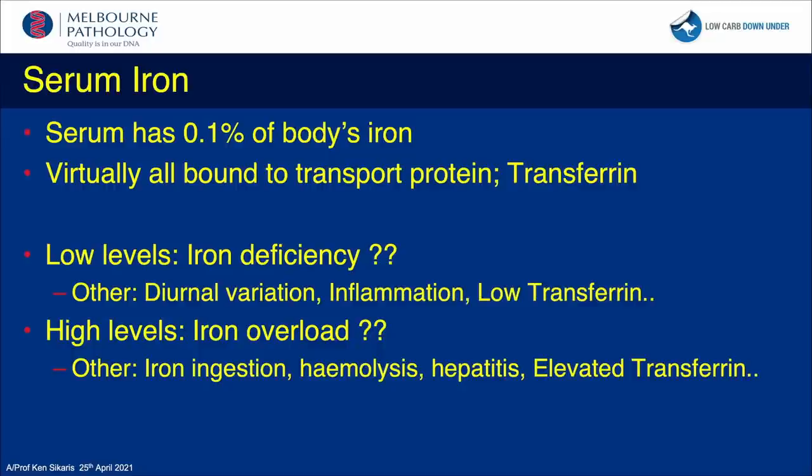So the first test in that process was the serum iron. And most people, especially lay people, think that's the test, your iron level. But that's the most useless test. It's the amount of iron on the transfer protein. So the amount of iron in your blood is less than 0.1% of all the iron in your body. So it's really not reflecting your body stores of iron at all. It's just telling us what's on the road rather than what's in the warehouse.